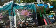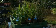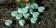All you need is a good aquatic planting mix like this from Oz Water Gardens. And by the way, this stuff is fantastic for improving water quality in the base of ponds and aquariums. Then of course you need the right palette of plants. And the key to keeping them healthy are these fish-friendly fertiliser tablets.